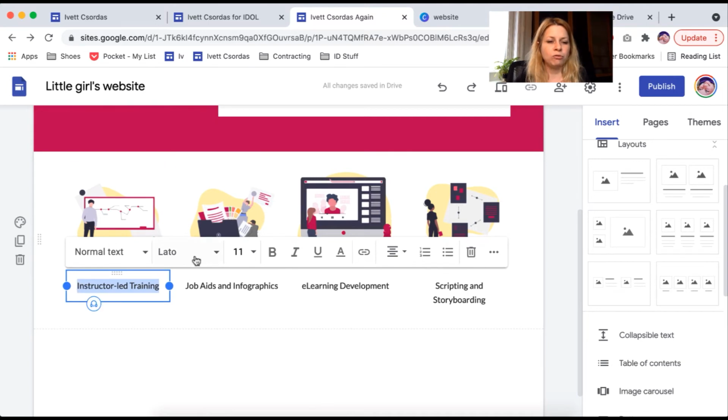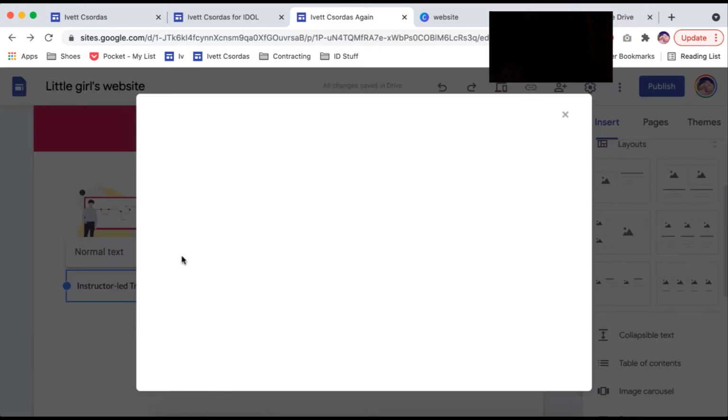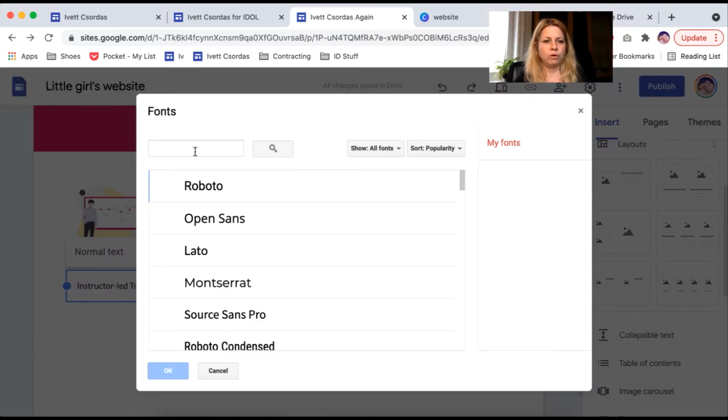Now, if you have your own font choice, then you just click here, and then choose any of the fonts that you want to add. Now, you might have less at the moment. It's because I've already added some fonts, and my Google account remembers it. But if you want to add more fonts, just click more fonts, and search for whatever you want to add.